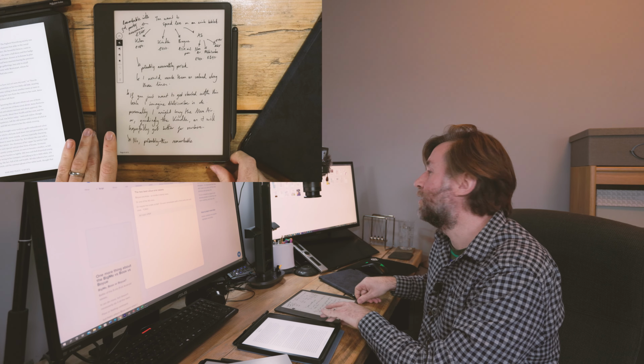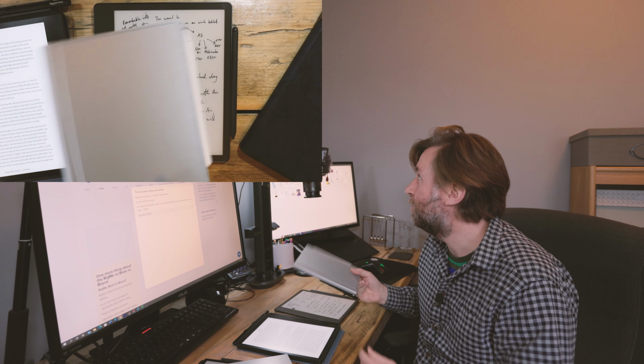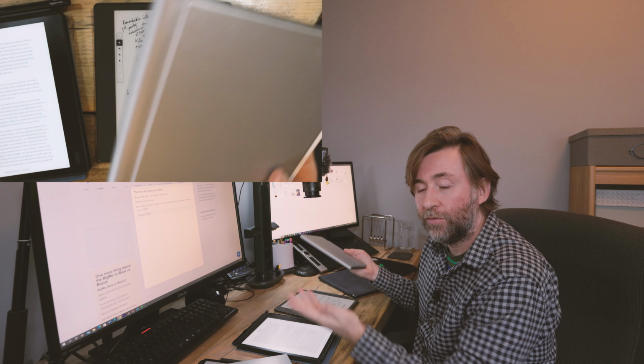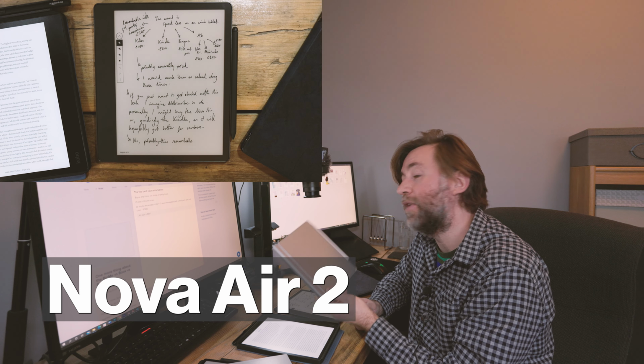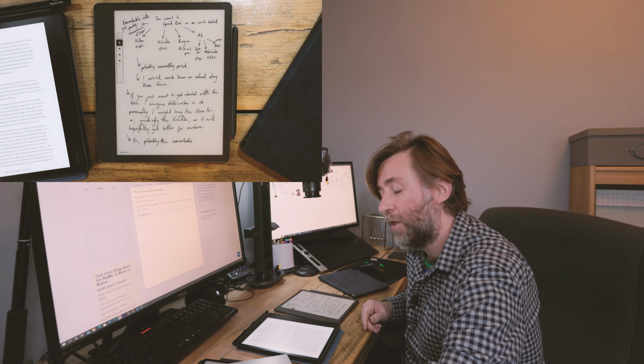The other option, if you're wanting to save a bit of money, of course, is to go a little bit smaller. The Nova Air is a full e-ink tablet, a full Android tablet, which is excellent, and you can use all Android apps on that, including the Kindle app, and read side by side with your notes on there. The Nova Air 2, sorry, is £340, so that's a good price point there, but you could get a larger screen for a similar price.